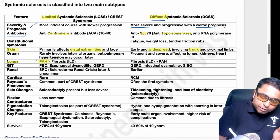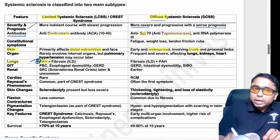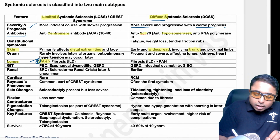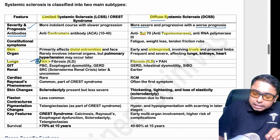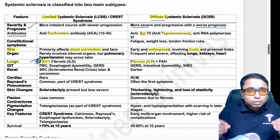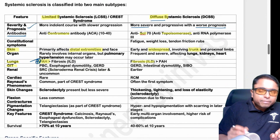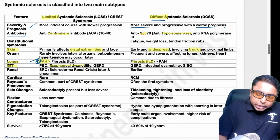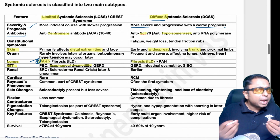So that is the reason why there is pulmonary artery hypertension, which is more important than the fibrosis of the lung, which is also called interstitial lung disease. And interstitial lung disease is the most common cause of death in diffuse systemic sclerosis. And in the GIT, we are going to have esophageal dysmotility.